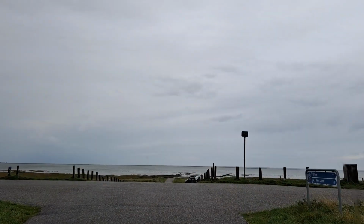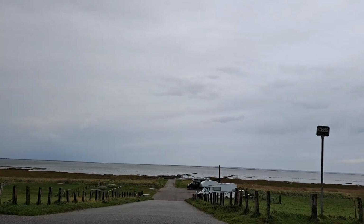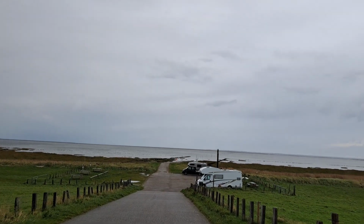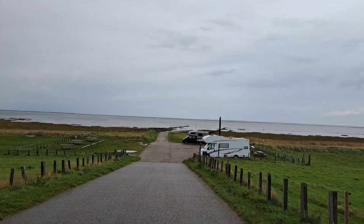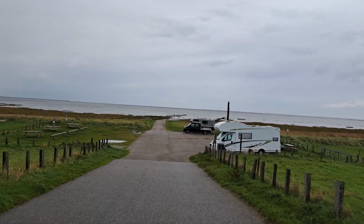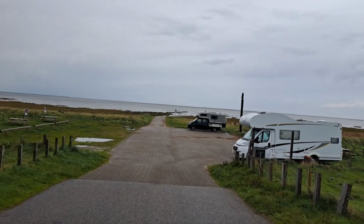So this is the dike to prevent the flooding of Denmark here on the very flat coast. And you can see there are already two campers down here. One of them is a Volkswagen T4, I think, with just a cap on top, just strapped down. That's a way to do it also.